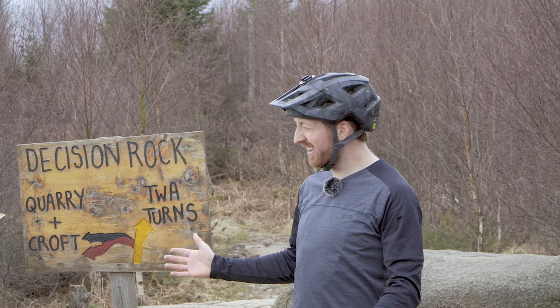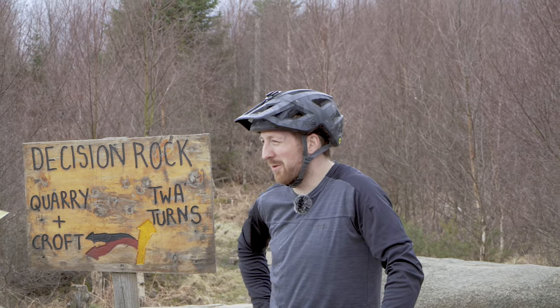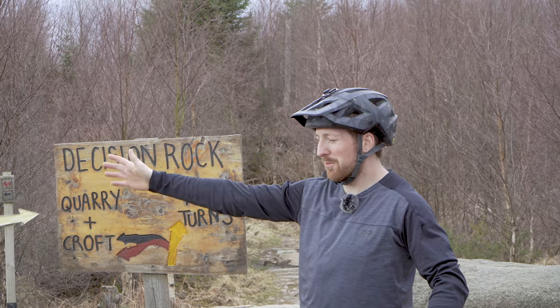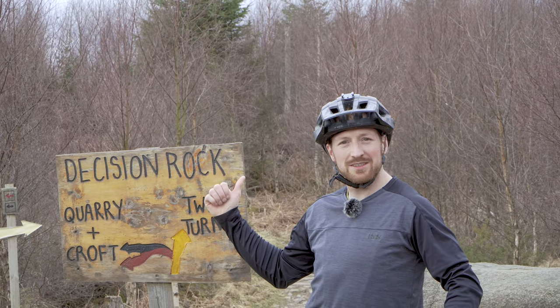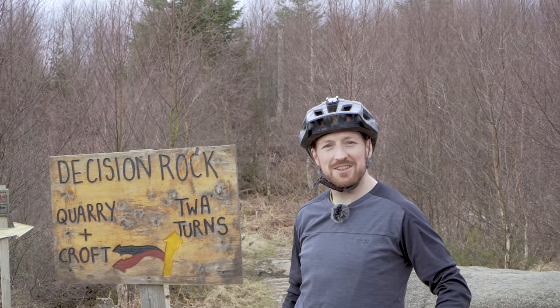Up at Decision Rock, and we've got to make a decision now which track to go down, whether we go up to the right and do a red or head down the blacks, which are predominantly to the left of the hill as you look up. So I think we'll go red, start safe, warm up, and then go to the gnarly trails.